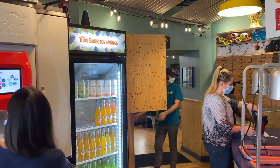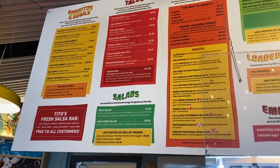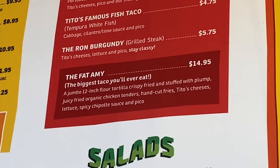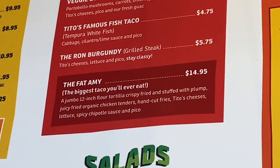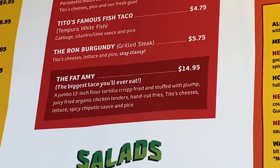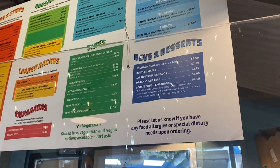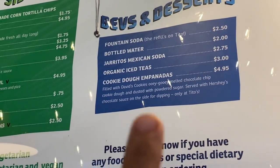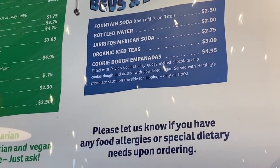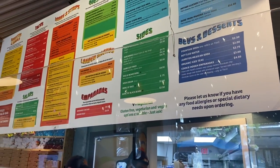As you walk in, they have a really nice interior, and these are the foods they offer. So here it is. A Fat Amy, the biggest taco you'll ever eat, on a 12-inch flour tortilla, crispy, stuffed with plump chicken tenders, fries, cheese. Yummy. And this is their dessert menu here too. That's their cookie dough empanadas I'm gonna try out, and the s'mores lollipop is gonna be new. Can't wait to see how that looks.